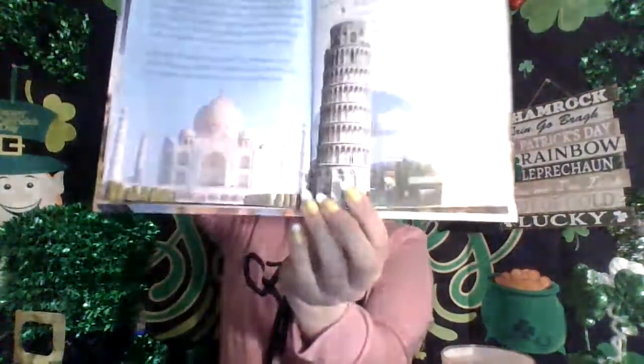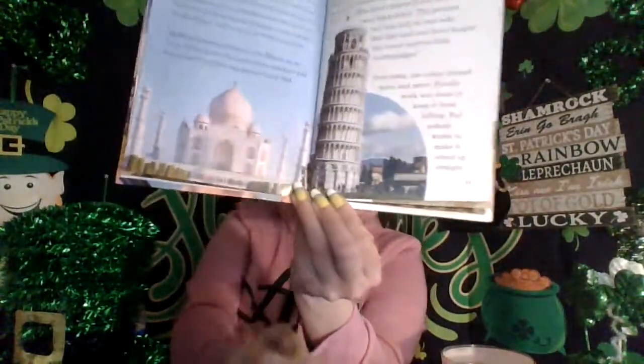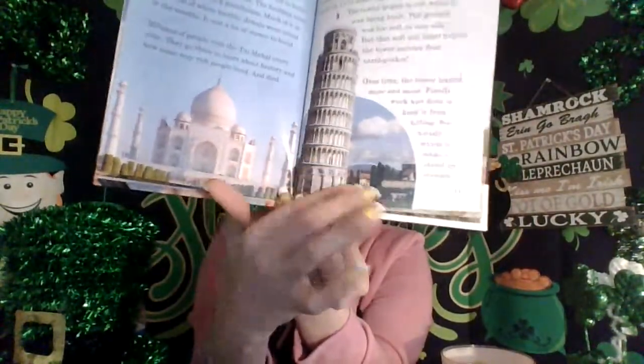Can you keep this tower from falling? Look at it. Can you see? It's slanted. Can't really tell in this picture, but it looks like it's about to fall over. That's why they call it the Leaning Tower of Pisa. I don't think you can keep it from falling. The Leaning Tower of Pisa is a church bell tower.